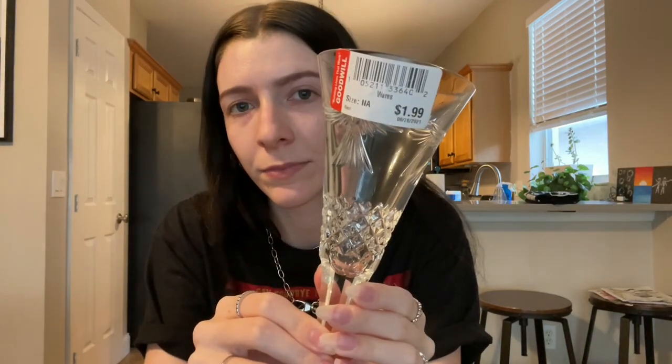Very pretty. And this was $2. Somebody priced a Waterford crystal glass at $2. That is crazy. Now, selling just one probably won't give us that much of a profit. We could probably sell it for $30 or $40. But sets of these easily go for anywhere from $60 to $100 for their basic champagne flute glasses. So definitely worth it, I think, for $2. This was a crazy good find.